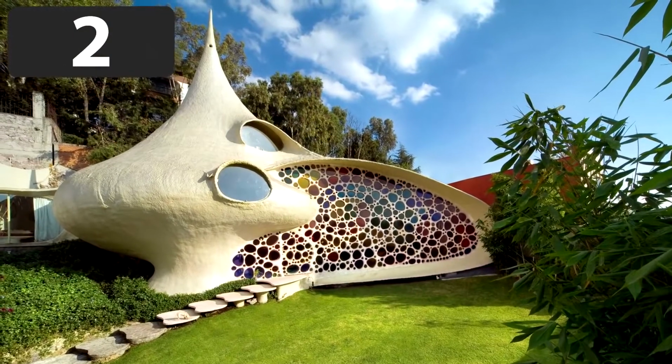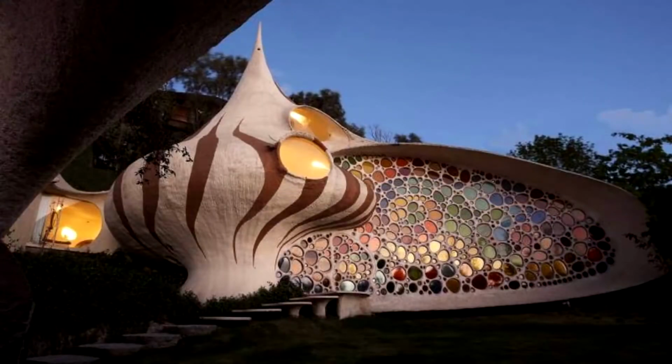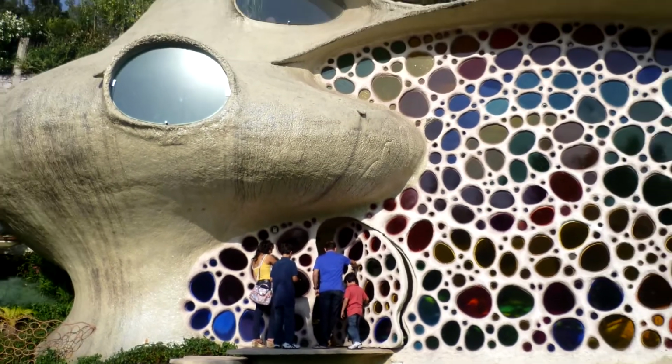Nautilus House, located near Mexico City, resembles the appearance of a massive shell. Let's take a look. This whimsical-looking home is one of the most intriguing examples of bioarchitecture. The house was designed by architect Javier Senosiain, who wanted a minimalistic home with a cool style.